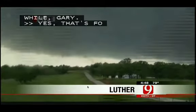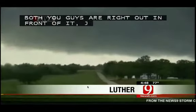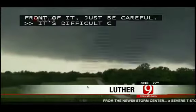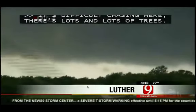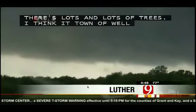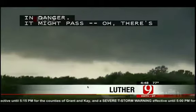It's hard, Jay. It's difficult chasing here. There's lots and lots of trees. Lots of trees. And I think that the town of Wellston is in danger. It might pass. Oh, there goes a lot of debris, Gary. The trees are flying through the air now. Take David's shot. It's getting stronger.